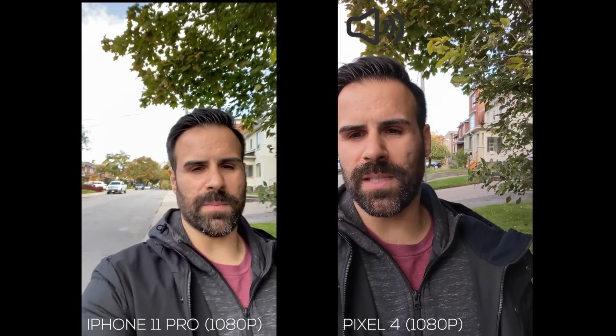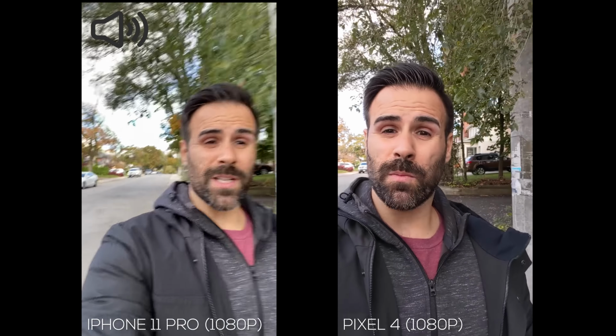Now, you guys let me know how this audio sounds right now based on what I'm seeing. Both phones are doing a pretty good job in terms of stabilization. You guys let me know which one looks better, which one sounds better, and which one is more stabilized.